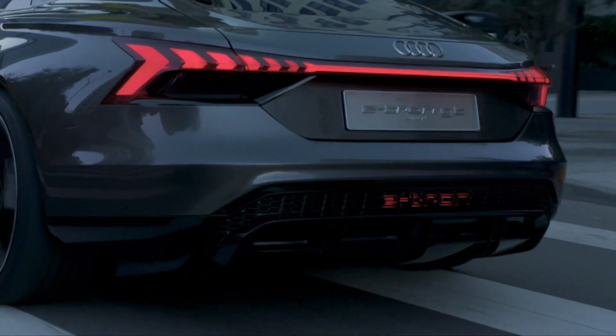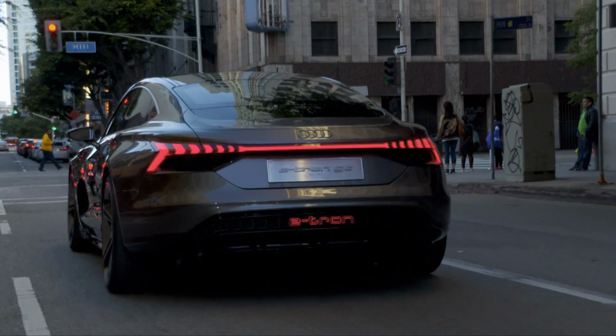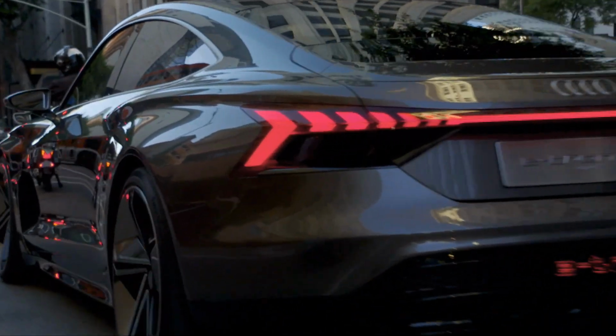Dennis assures him it's quite possible because the e-tron GT has an 800-volt battery which allows up to 350 kilowatt fast charging. So it takes about 20 minutes to recharge the battery to 80%. That will take you another 320 kilometers. So you can take a coffee break for 20 minutes and then you're off again.